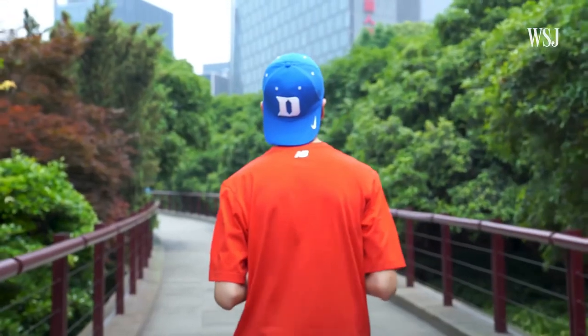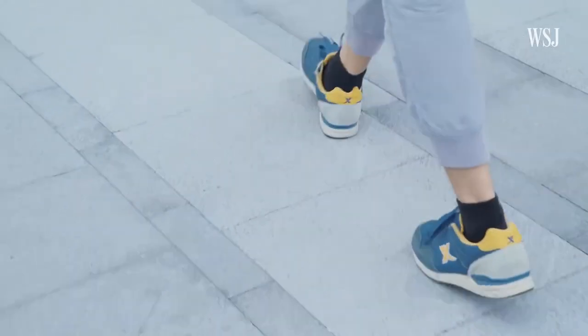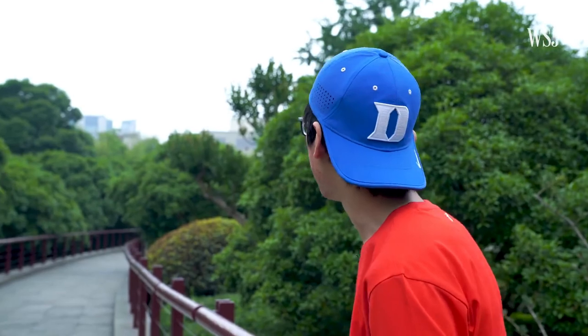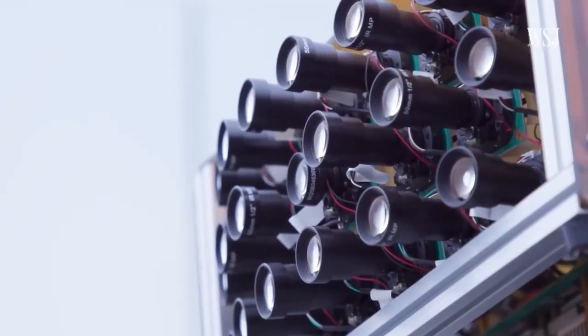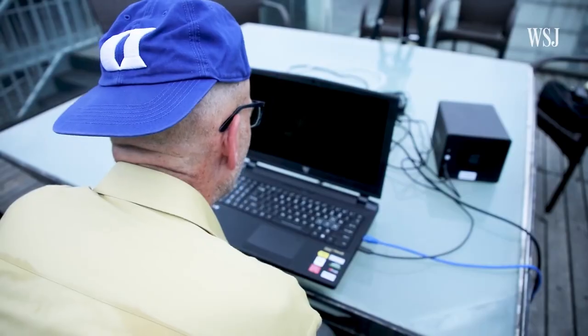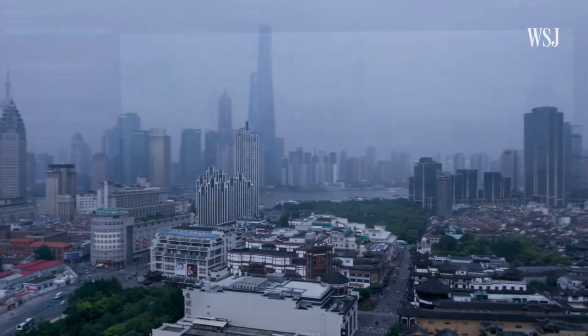I'm trying to hide myself from Brady. He's in Shanghai, but, well, maybe he's watching me. The camera is really far away from us. You can see that on the rooftop of that building. Is that him? No, that's not him either. My group and I have been working on this camera technology for about 20 years. We spent $20 to $30 million.